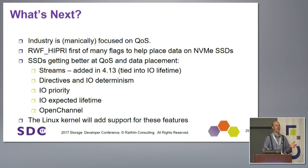And then we have even more interesting extreme things where we open up the SSDs even more to the outside world, like open channel, which I see Mateus is here and I think Laura might be around. Lots of interesting work for that. And the Linux kernel is going to keep evolving.